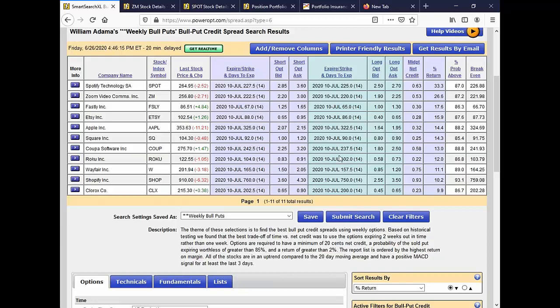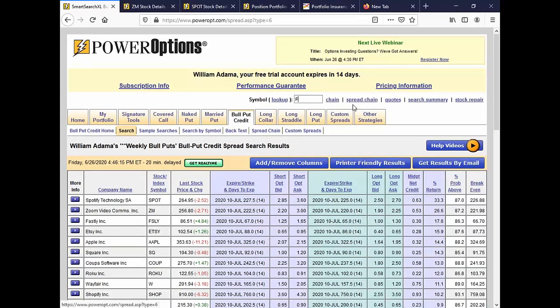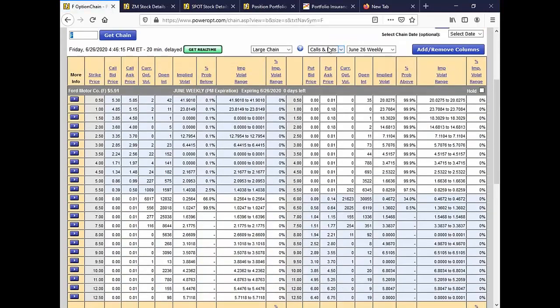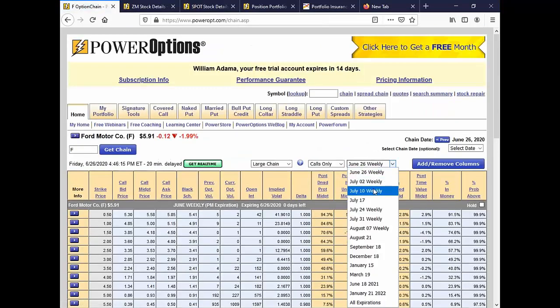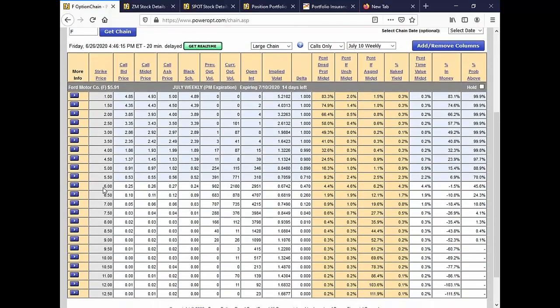Okay? I'm trying to think of two good examples. Square and Etsy, they're probably about the same volatility. If you look at some cheaper stocks, if you look at Ford, for example, I'm going to go to the chain on Ford. We'll just take a look at the call chain here. We'll go 2 weeks out in time to the 10th. Okay, so stock is at 5.91. Let's call it $6. The 5 strike is what I wanted. It has a probability above of 70%, and an IV of 0.70. No, I apologize, the IV is 0.84, and there's an 88.9% probability it's going to be above 5.